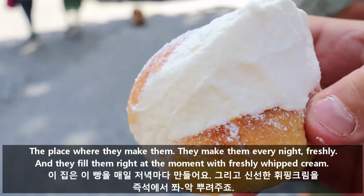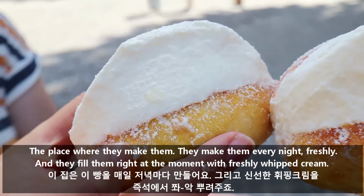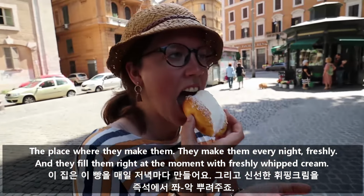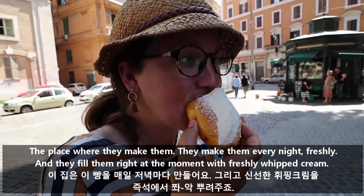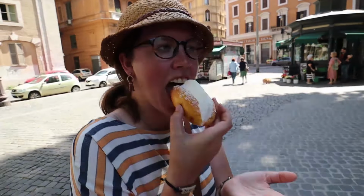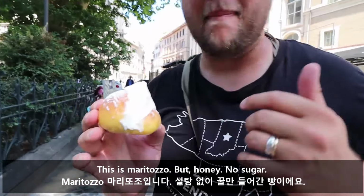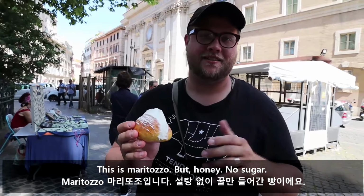And the place where they make them, they make obviously the buns every night, freshly, and then they fill them right in the moment with freshly whipped cream. This is Mortotso, but honey, no sugar.